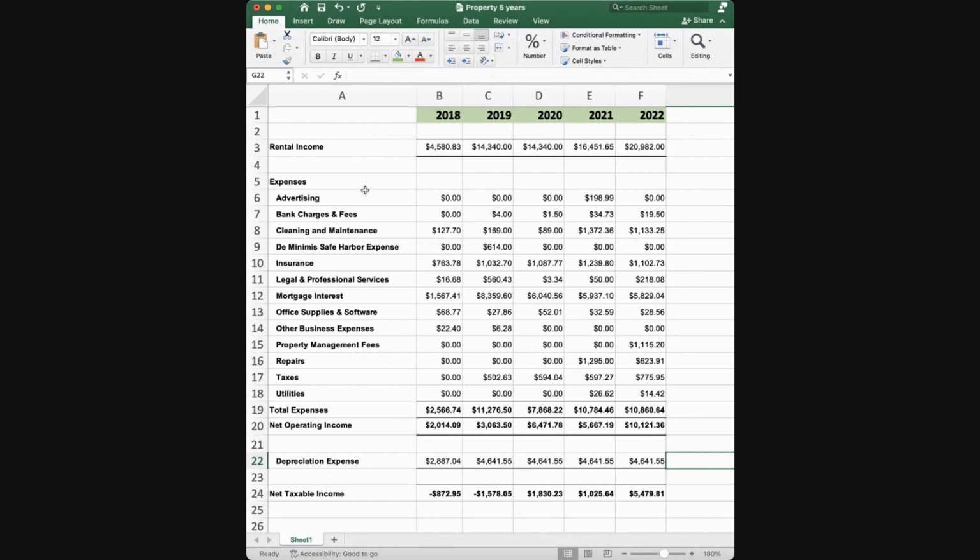We rented it out for just a few months. Like I mentioned, I think we bought it early fall. So we just had a couple months to get it ready and rented, and we made about 4,500 that year.